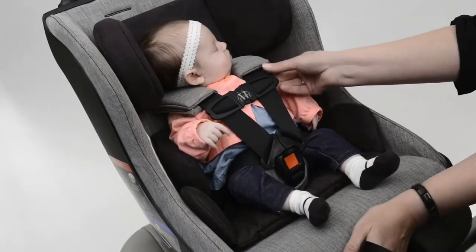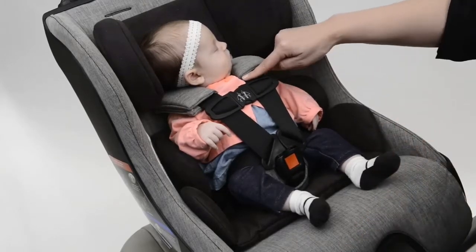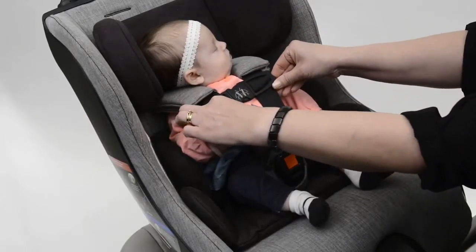Once the harness is snug, you should not be able to pinch a horizontal fold in the webbing right up at their collarbone, and then do a double check. Make sure the chest clip is still even with their armpit. Raise it slightly if needed.